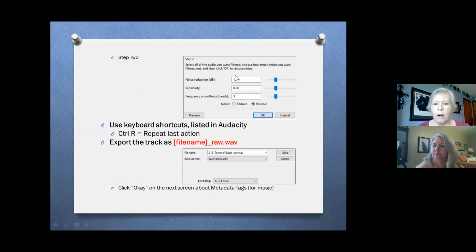And you'll see right here, this is standard. If you want to play with that and figure it out some more, you can. But for me, I just clicked residue and that okay, and it takes care of it. You have to do this quite a lot in your whole recording. There's going to be many places where you need to make corrections like this. So it works very well to use the keyboard shortcut, listed in Audacity, and it's Control-R for repeat last action. Makes it easier.